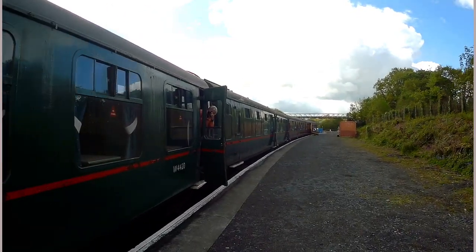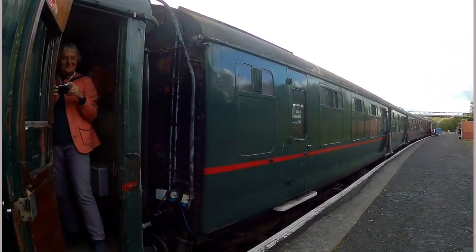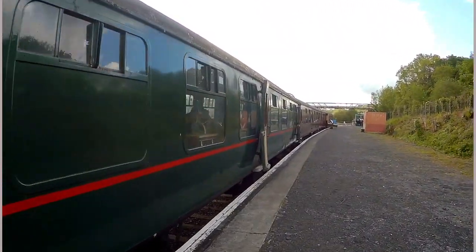Walking along the carriages, there are 1950s standard class carriages with a buffet car, some first class compartments, a brake van, and more first class compartments.